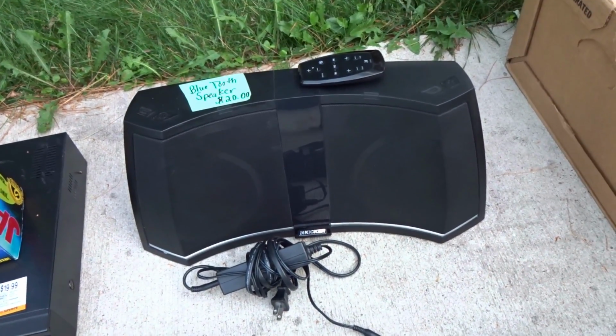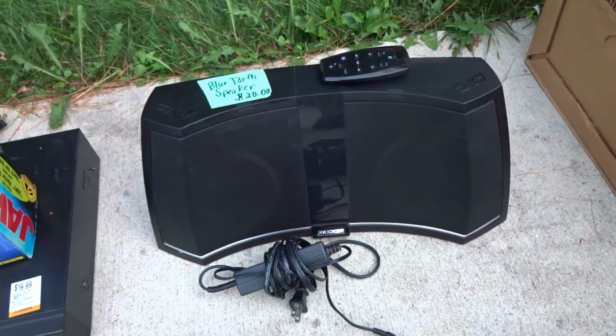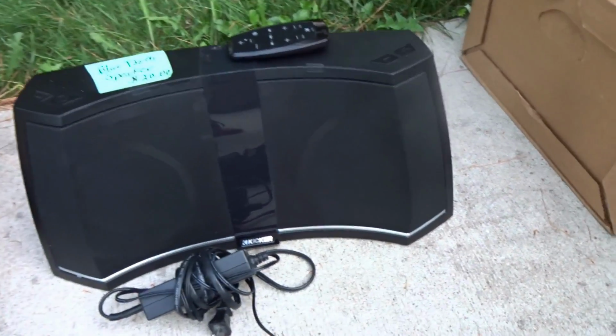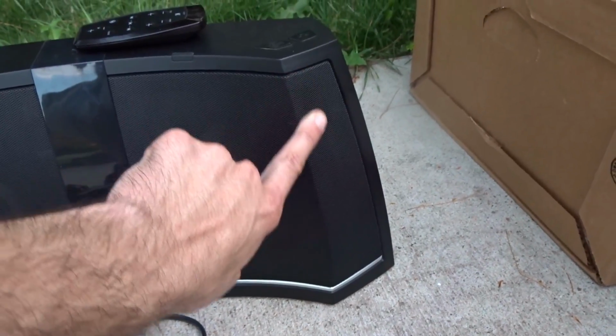She used it one time and decided that she did not like using her phone for music, so she wanted to go back to CDs. So she just decided to sell it this year at the garage sale. She never used it except for one time, although I think, it's kind of hard to see here, but I think there's a little bit of a dent in the grill right here.